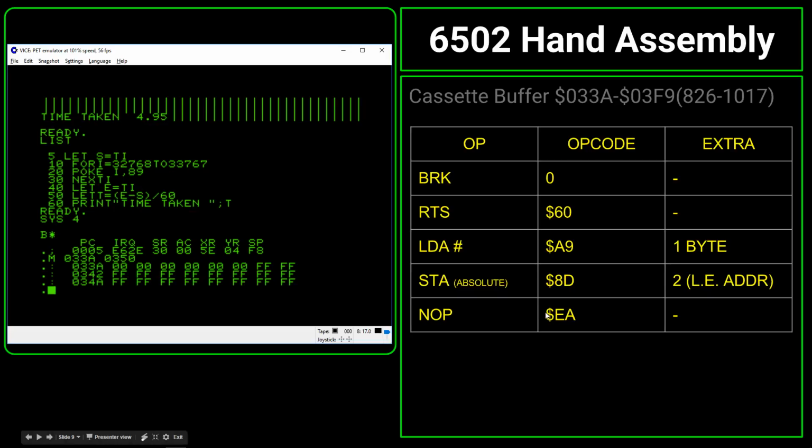And NOP, just no operation, just a kind of useful instruction for padding and leaving some space, because, as we're going to see in a bit, this is notoriously tricky to change programs, because, you know, it isn't a compiler. You can't just sort of insert a line and hope for it. You have to start shifting memory down. So it's a real pain to do.